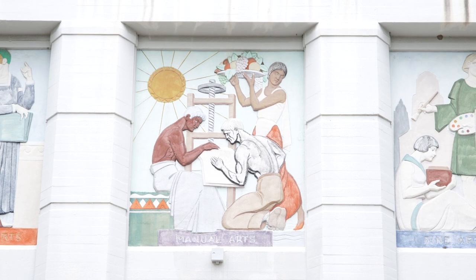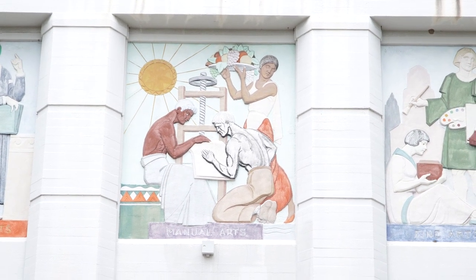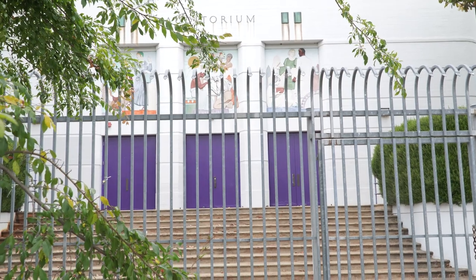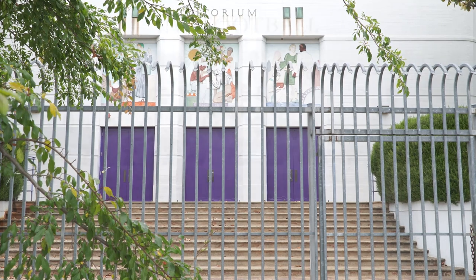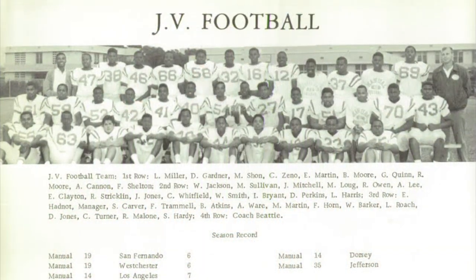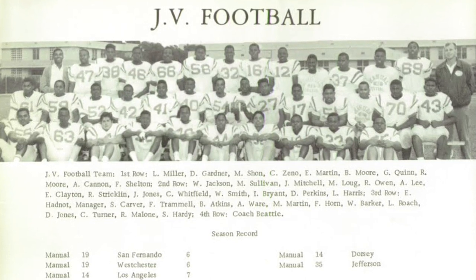I spoke with Michael Sean, who was a Manual Arts student and junior varsity football player during the disturbance. But that day, in front of Manual, the football coach, he ordered the football team to stand in front of the auditorium that was facing Vermont Avenue.